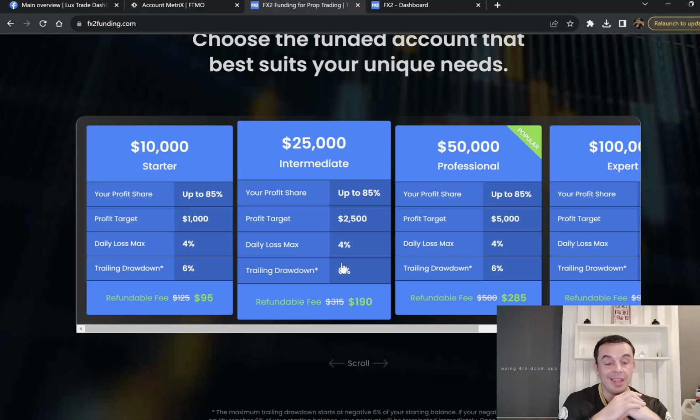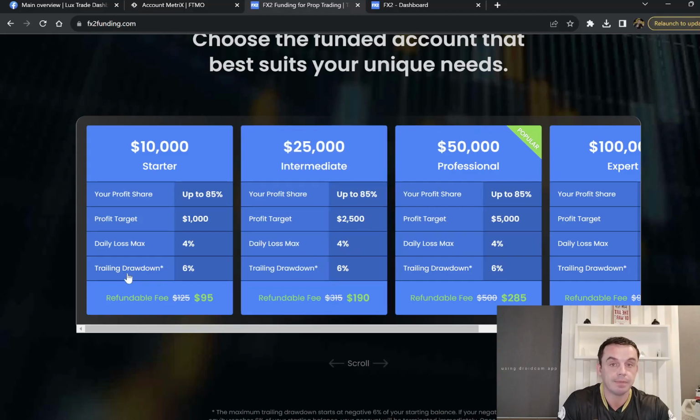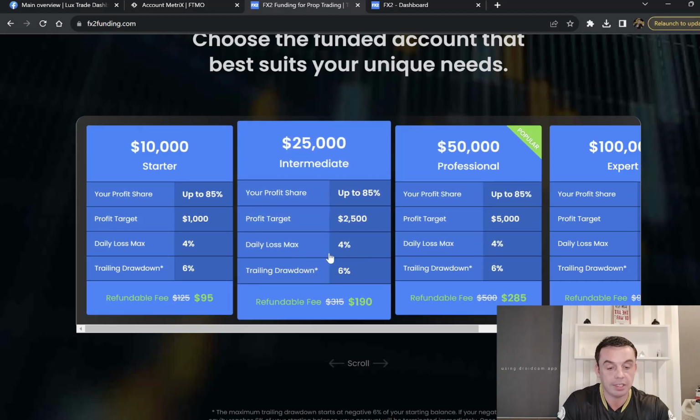So again, this here, I suspect, looking at it, maybe not, I could be wrong, but I really do not see the point in having this so close together. You could either have max daily loss at 3% and trailing drawdown 8%, or 5 and 10% like all these other prop firms out there. I don't see the point in this, to be honest.